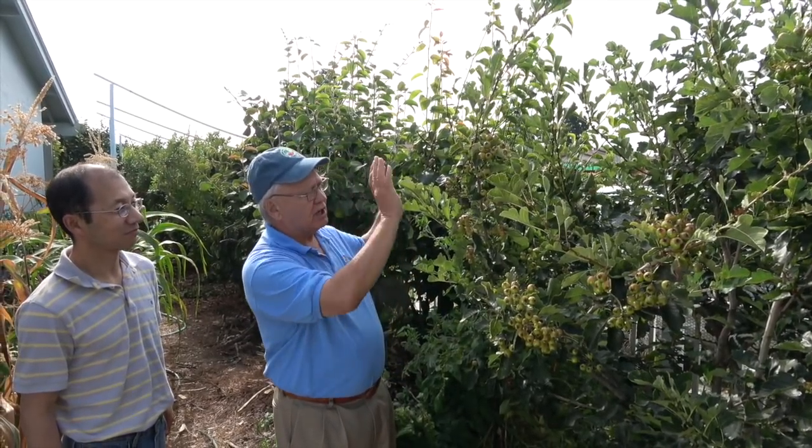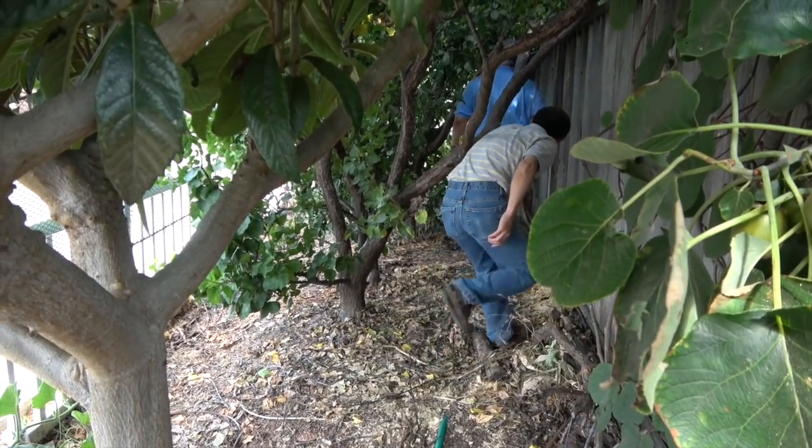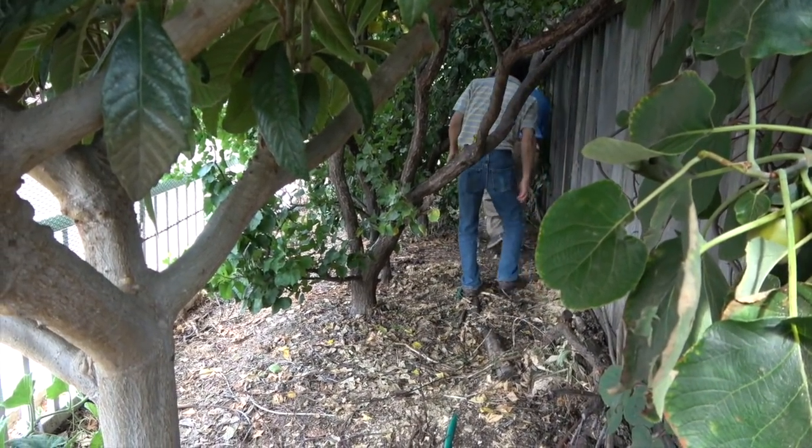This tree is just covered with fruit. Yeah, and if you come here a month or two later, there will be beautiful red, orange red, or some of them purple red fruits, the size of a cherry, about 1 inch in diameter, and so it's gonna be beautiful. Okay, yeah, so first you find the better ones.